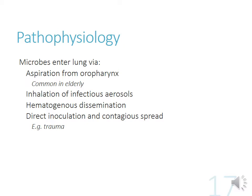We know that microbes can enter via several different mechanisms. So certainly if you have aspiration from the oropharynx, this is more common with elderly patients who maybe don't have really great control of their airway anymore. You can have inhalation of infectious aerosols, some hematogenous dissemination from a bloodstream infection, and then you can even have direct inoculation. So say you had trauma, that could occur directly, leading to the bacteria being deposited into the lungs.